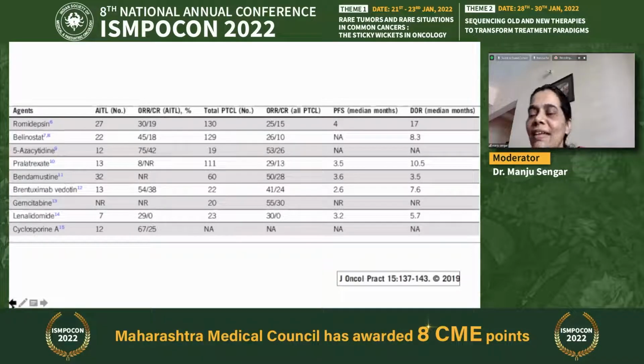Do you think that the conventional CHOP, CHOEP, brentuximab plus CHP, or anything differently you would want to do? So I'll begin with Dr. Pankaj because you seem to have some experience with cyclosporine, and we do use cyclosporine in elderly who are not really fit for conventional systemic therapy. So I just wanted to start with you, if you have all the choices available, what would you pick up?